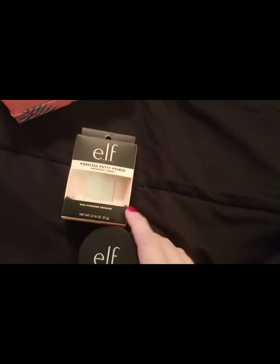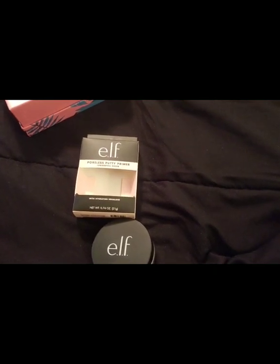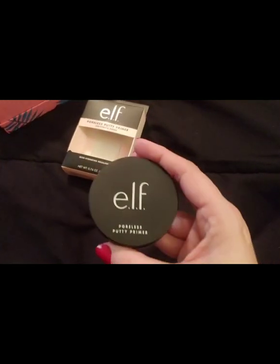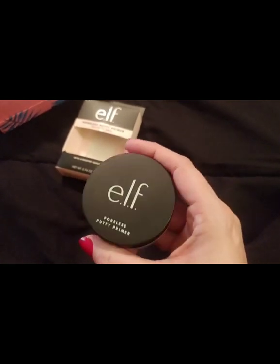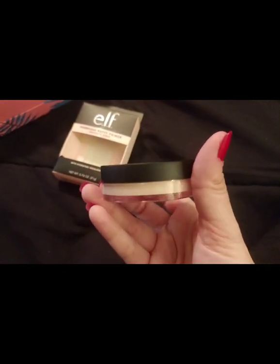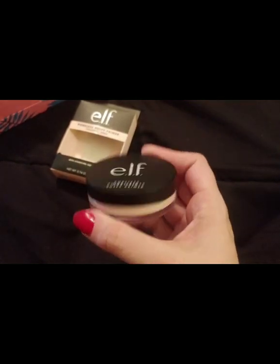Okay, and the last item I was going to show you is e.l.f.'s Poreless Putty Primer. I bought this at Ulta, and I've heard so much about it. This is just in the Universal Sheer. It's comparable to the Tatcha Silk Canvas. This is supposed to be a dupe that works just as well. I've heard so much about it, and I was anxious to find it in Ulta and buy it. I definitely am going to try this out. Can't wait.